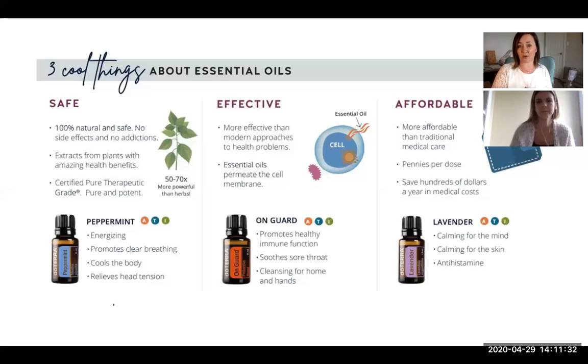It's even more important to know that with doTERRA, purity and potency are top of mind always. So as it relates to safety, when we're talking about something being pure, you will love knowing that this company tests every batch of their essential oils, every batch, not once in a while, every batch, 54 different times. So I always say, if you know of another company who goes to those lengths to ensure purity, let me know. I mean, prove us wrong, because we're suggesting that we are the only company on the planet that goes to those lengths to ensure purity. 54 different times every single batch.